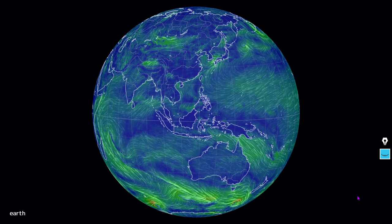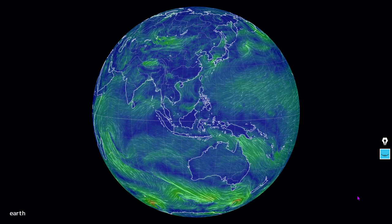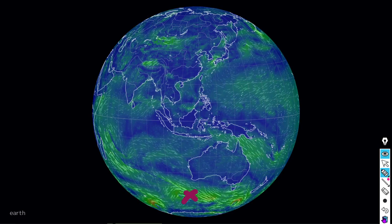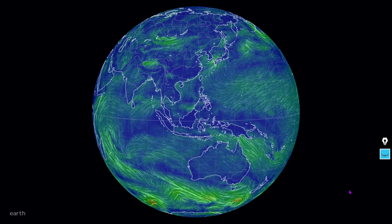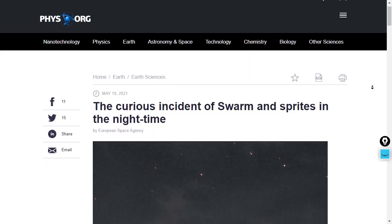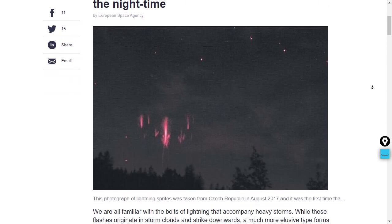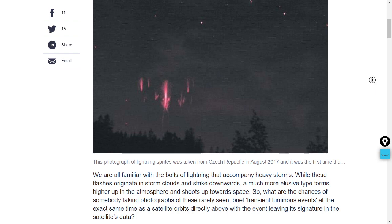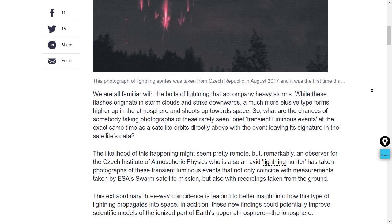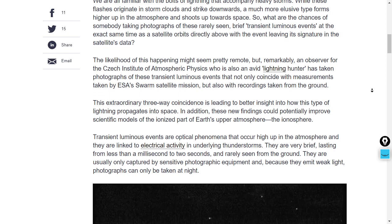Very strong winds continue in the southern Indian Ocean, the area south of Australia, the location of the South Geomagnetic Pole, which is, by the way, folks, way down here somewhere, thousands of miles from the South Geographic Pole, if you weren't aware. So there's a relationship between sprites, which are these interesting formations that happen above powerful lightning storms. This one from the Czech Republic in 2017. Turns out that they indeed do coincide with global ringing of the bell, the ionospheric bell.